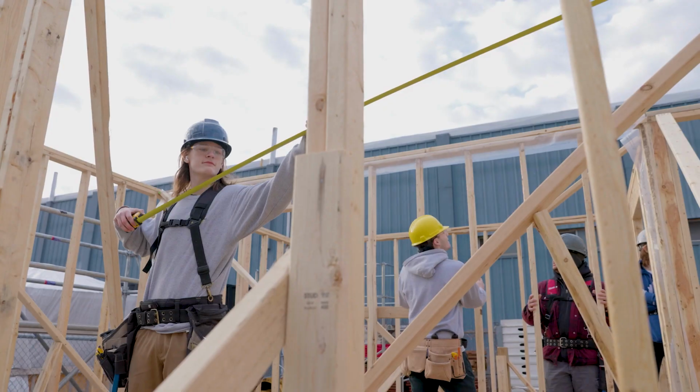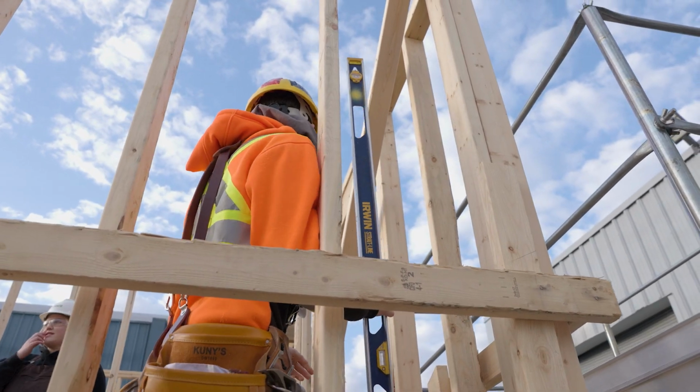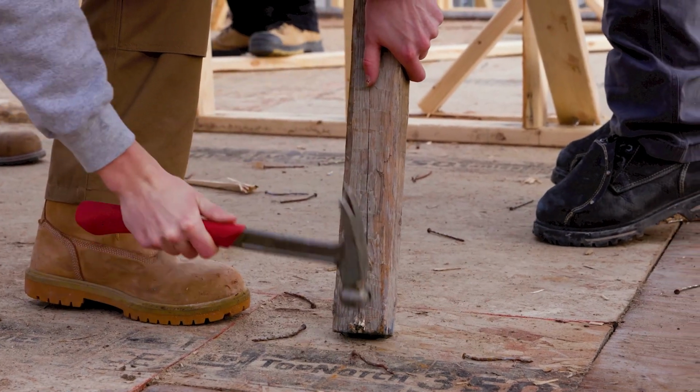The students in our program, instead of bombarding them with books, we actually require them to buy tools. And we teach them how to use those tools. So whether it be their speed square, their knife, their hammer, their chalk lines, their circular saws, they have those tools to own, to use, and they know how to use their own tools.